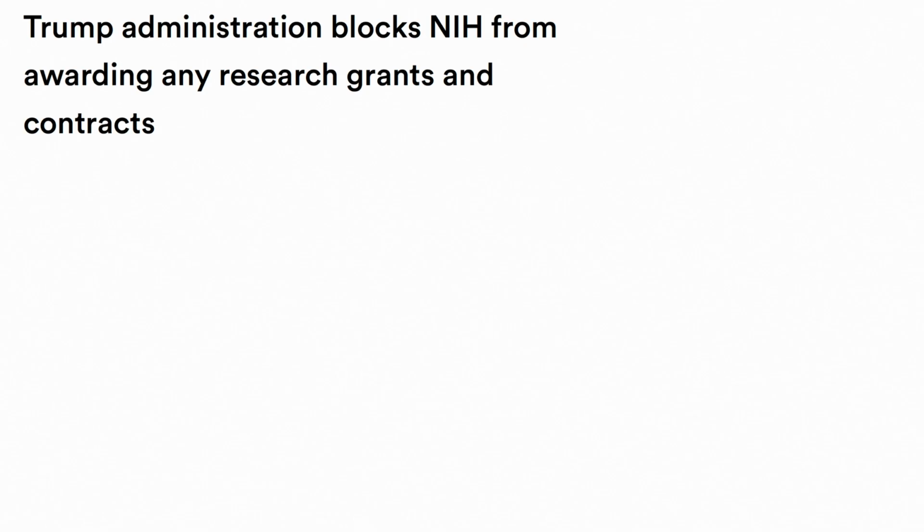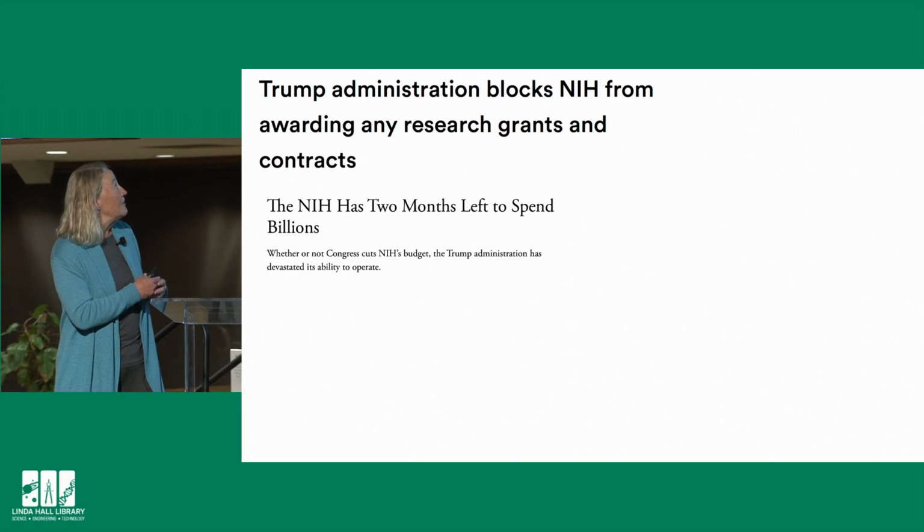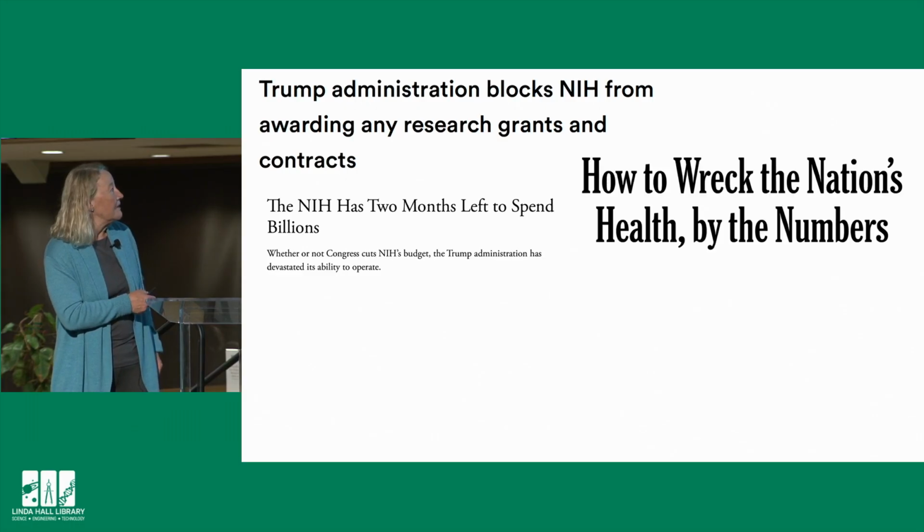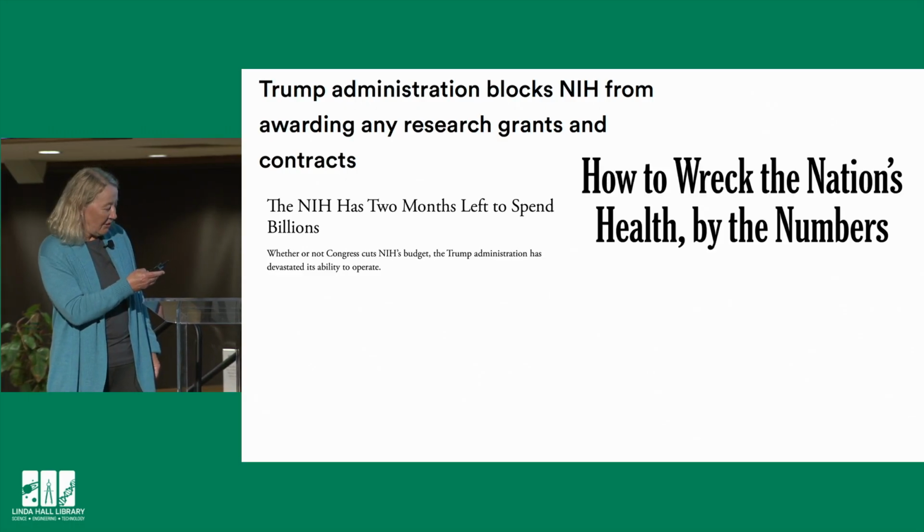Right now, funding for science is under threat. Trump administration blocks NIH from awarding any research grants. This was a few months ago. NIH has 2 months left to spend. How to wreck the nation's health by the numbers.